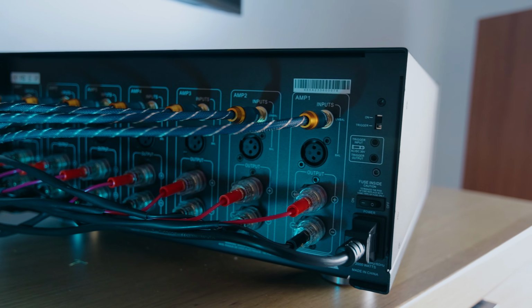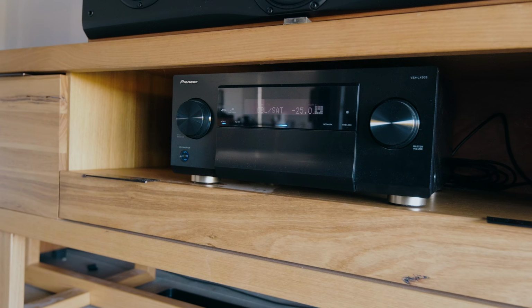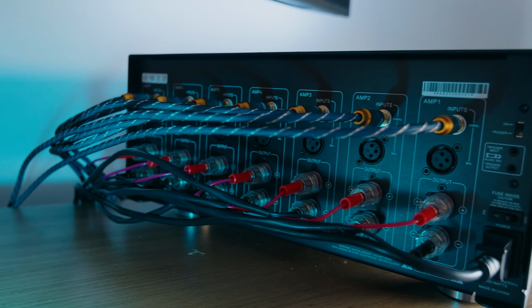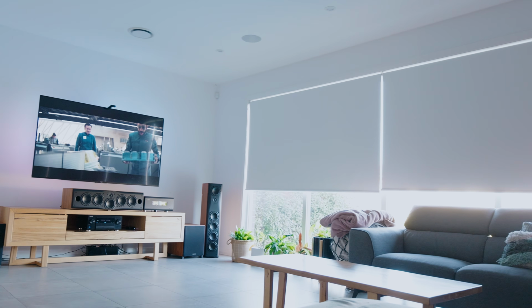Connectivity-wise, the A7 has you covered with both unbalanced RCA and balanced XLR inputs. This gives you flexibility in how you connect your equipment, whether it's a high-end preamp or a more traditional setup like mine with a receiver. Balanced connections are particularly great for reducing noise and interference, especially over long cable runs.